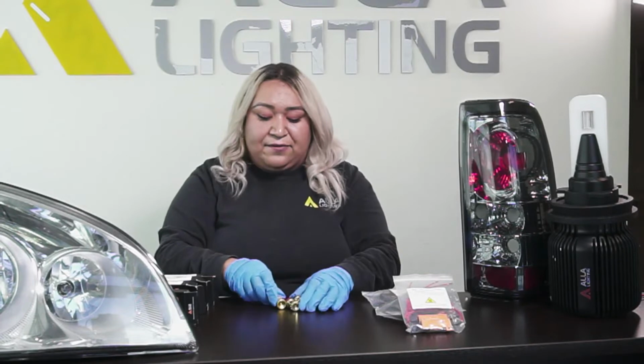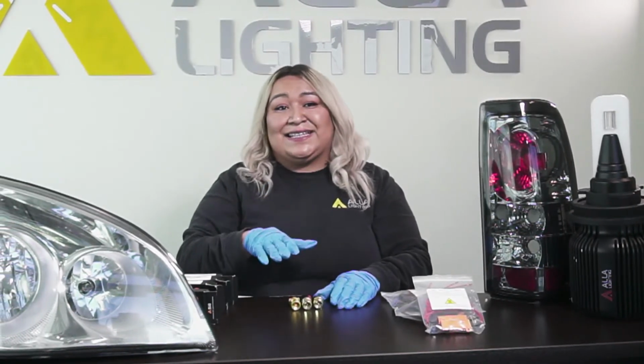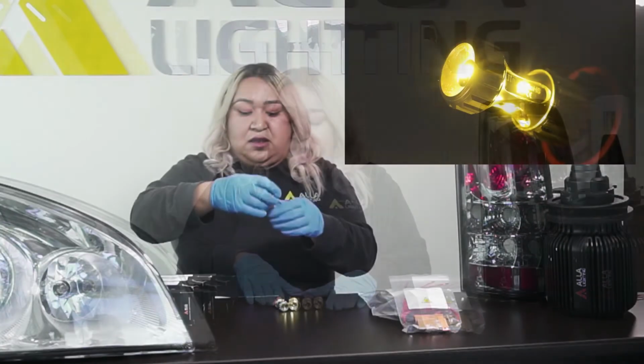It won't be a white chip. So we have these 3 models. Again, this is our ZES-30 SMD model. Usually here we just call it our ZES model.